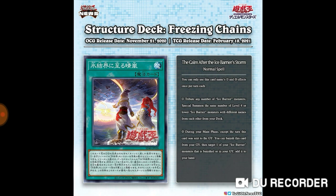Now, even though you only get to special summon level 4 or lower Ice Barrier monsters when you tribute any number of Ice Barrier monsters, it's still pretty good because you can summon out your Ice Barrier tuners or your non-tuners, and then you go for your Synchro plays and stuff. So it's not that bad.